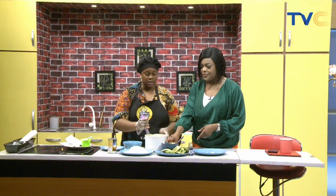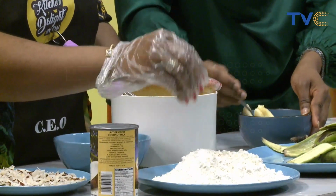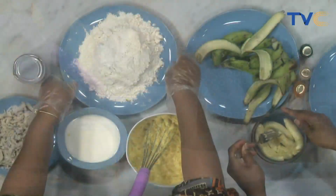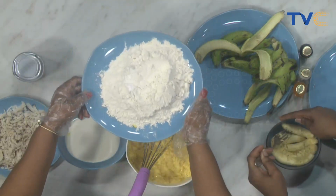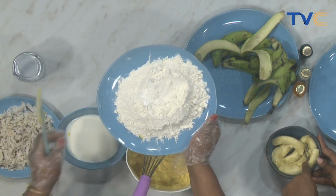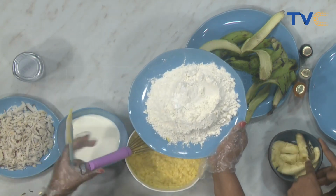Right now, by the side, we're smashing the bananas. Then I'll be adding, already in here, the all-purpose flour, baking powder, and baking soda, mixed together. I'll be putting them in batches into the wet ingredients. Wait, is this banana going in now or afterwards? Afterwards. So I will keep mashing this as you pour in this.